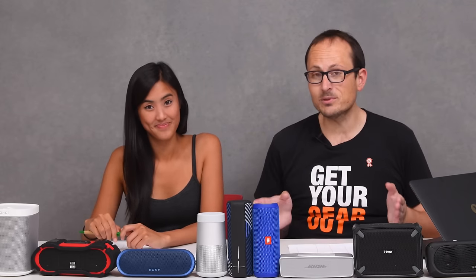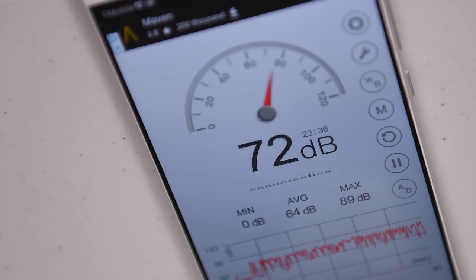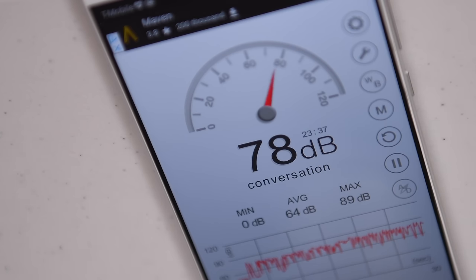So it's not an apples to apples, but we're going to go through and score them based on how's the quality of the sound generally, how's their performance at maximum volume, and then styles and features, and we're going to be doing a decibel rating to see which one is putting out the most sound.